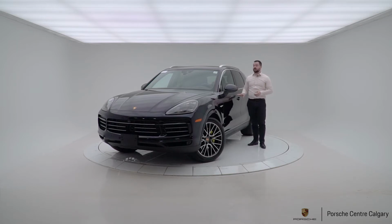So the exterior color here is Moonlight Blue Metallic, quite a dark blue. On an overcast day, it'll look just black. But in the sunlight, the metallic of the blue will come out, and it definitely looks a lot more blue. Sticking with the outside for a bit, we've got the silver window trim, which we don't see as much, but I do like, especially in the black colors, to give you a nice pop of contrast.